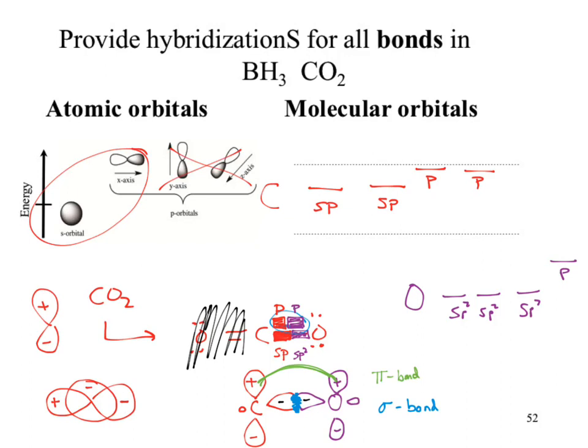You don't want to draw dashes and wedges on p orbitals. It's just not pretty. The textbook does attempt to do this, and because the textbook is a hell of a lot better of an artist than I am, they can pull that off. I can't. But this is hybridization theory. Hybridization theory gets us those hybrid orbitals. We then overlap those hybrid orbitals to create different types of bonds, sigma and pi. Which means single, double, and triple are irrelevant terms for the rest of the semester.